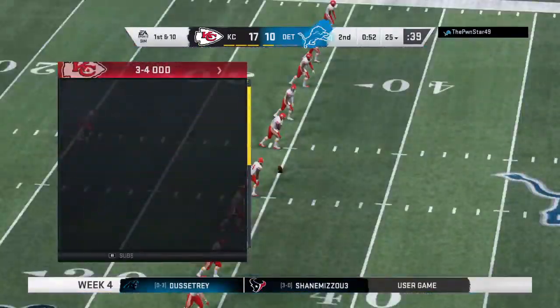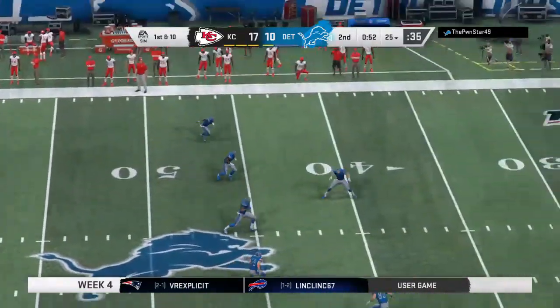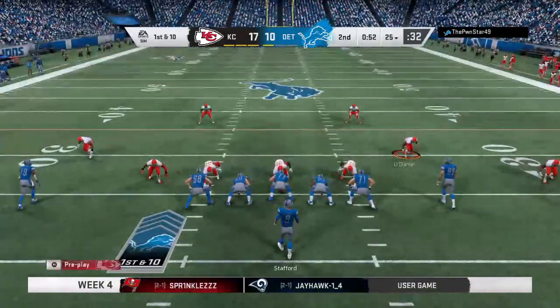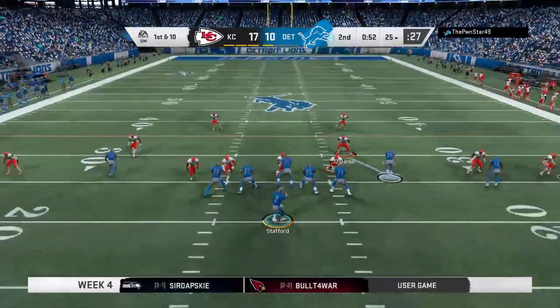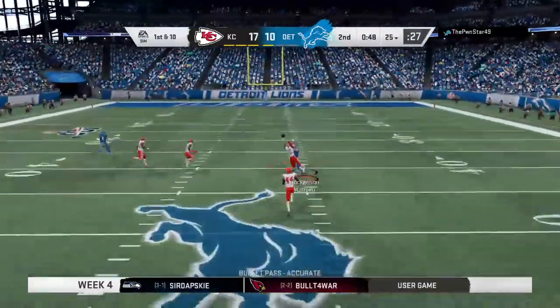The Lions take over 1st and 10 at their own 25-yard line. The Detroit offense ready to begin their drive. Inside of a minute left in the half. Does the fact that you're down on the scoreboard influence what you do, or I guess don't do on this final drive? It certainly does, but what influences me even more?